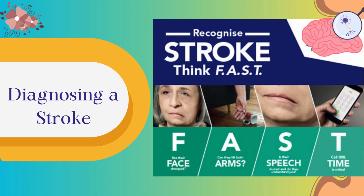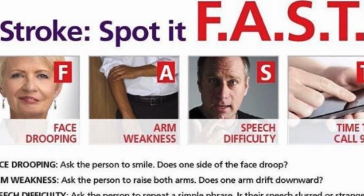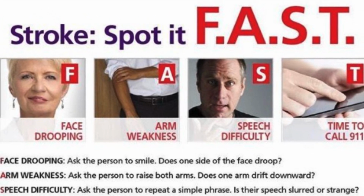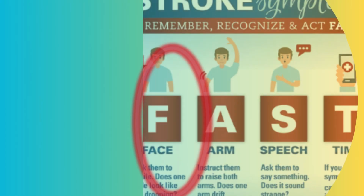It is important that you have the knowledge to recognize the symptoms of a stroke, understand its types, and most importantly, know how to react in those critical moments. To diagnose a stroke effectively, you can use the acronym FAST. F for face, A for arms, S for speech, and T for time.